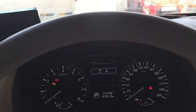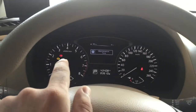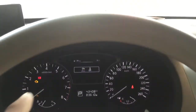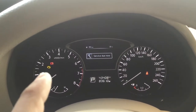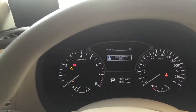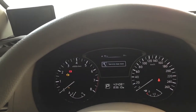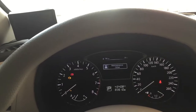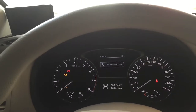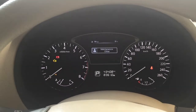The other ones are the yellow or the orange lights, whatever you take it. Different cars have different colors basically. Some may have orange, some may have yellow. In our case, this is a yellow colored light. A yellow colored light usually means that something needs to be repaired or serviced soon, and in the meantime, you should be operating with caution.